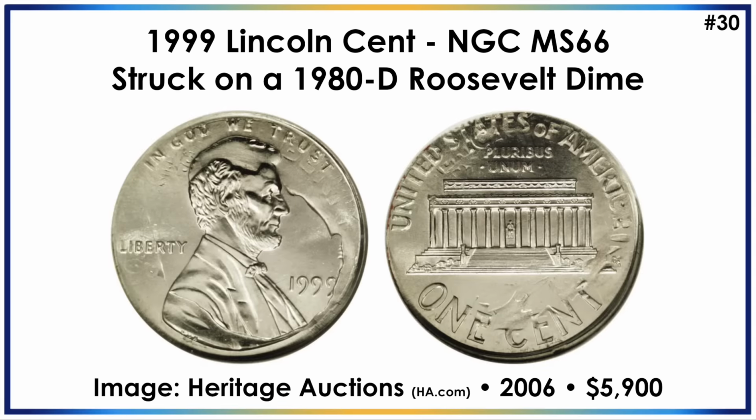Here's another great double denomination coin. This is a 1999 Lincoln cent at number 30 that was struck on a much older 1980-D Roosevelt dime.